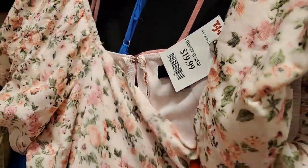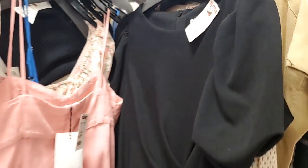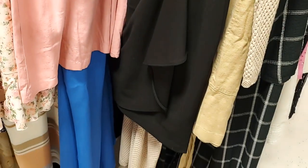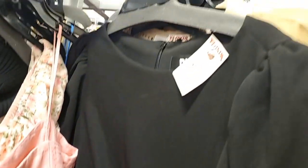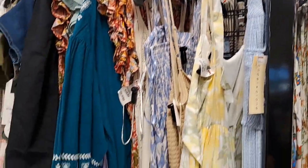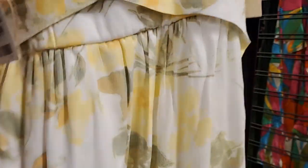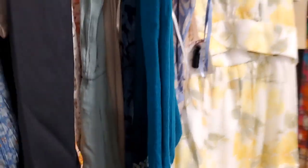Let's check out the price. $19.99. Very cute. There's another one that would probably be too warm soon, but cute. $30. Okay, this is looking more like what we're looking for. Look at this yellow one. I love that. And this scooch bag. Isn't it pretty?